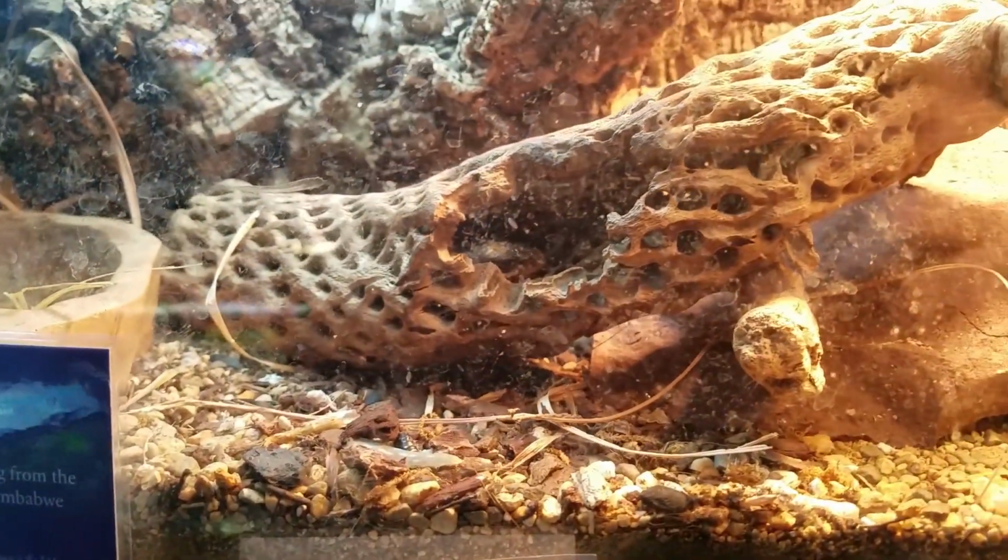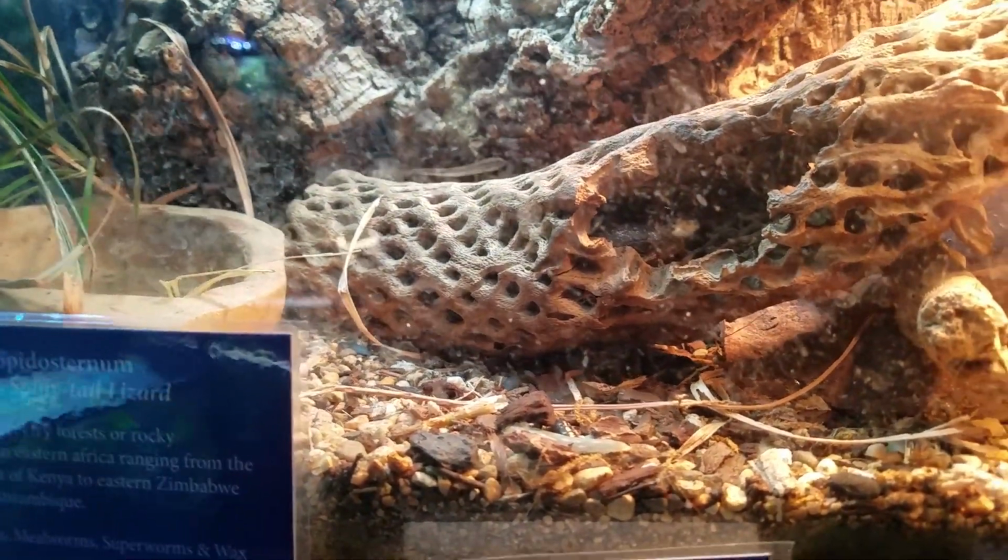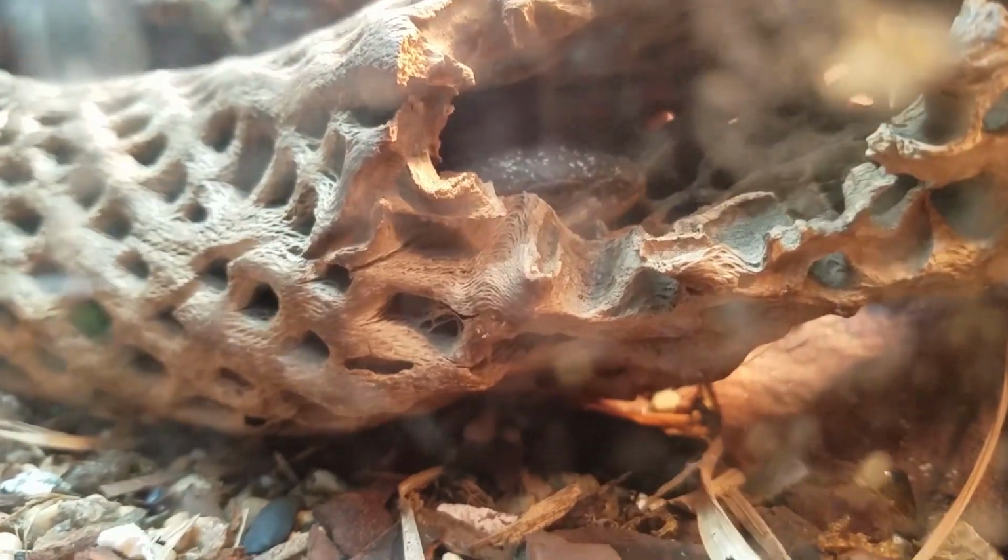In here we have Casey. How you doing, Casey? Casey is an East African spiny-tailed lizard. I've had him since I was 10, and he's about 18, 19 years old. Sorry, buddy, I'll be quiet. He's getting up there in age.